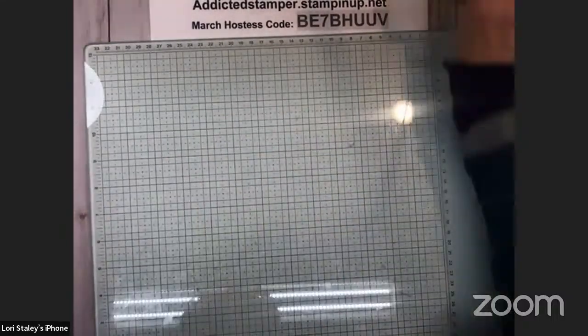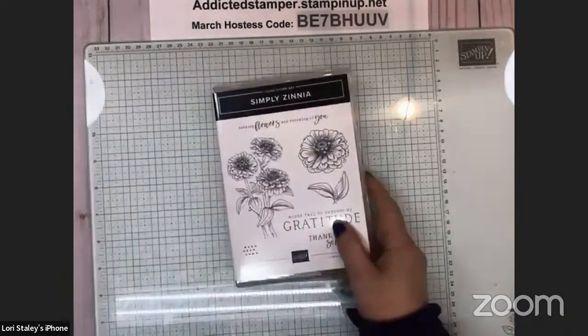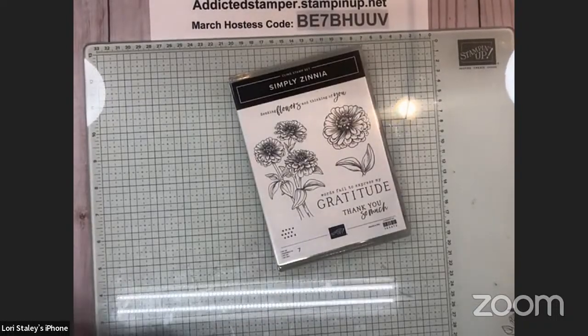Okay, let's talk about Zinnia now. Simply Zinnia. Cool stamp set with coordinating dies, of course.